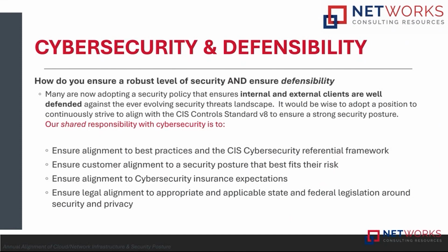How do you ensure a robust level of security and ensure defensibility? A lot of people are adopting a security policy that ensures internal and external clients are well defended. So we have a company called MedHQ, and they do work for surgery centers and medical practices, like the HR and the payroll and stuff.